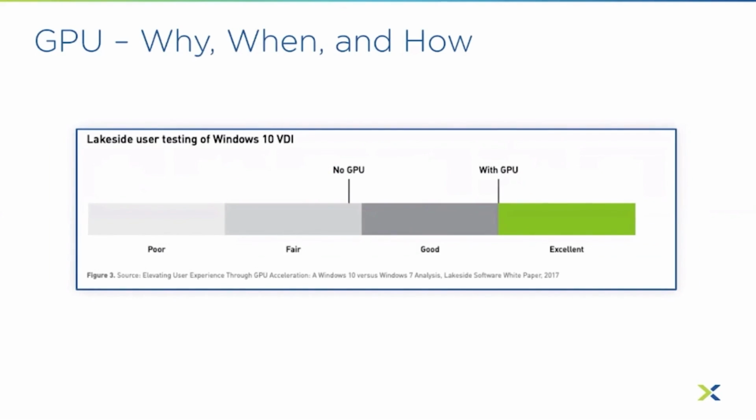And if we look at what end users reported back to the Lakeside report, you don't always necessarily need a GPU. Without a GPU, user performance is qualified as fair. Some would say good enough.